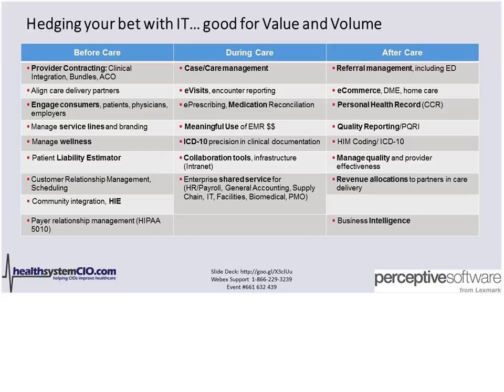So when you divide it up into before care, during care, and after care, the before care of the system is you need to contract and connect with providers and payers, so you have a system that you can manage. Then the during care part of it is how do you manage those patients directly? What do you do for them to provide service, to get information to providers, to enable them to access the system in a way that meets their needs, because they're customers first.